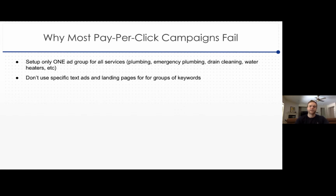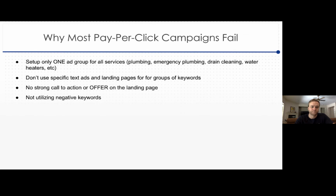They don't use specific text ads and landing pages for the groups of keywords. Remember we said quality score. If I want an emergency dentist in Glendale and I Google that, and the result that comes up is just dentist, that might not be exactly what I'm looking for. And if I click on it and it just says dentist, or even something irrelevant to my search like orthodontics, then you can have a low quality score and have it fail. Also, no strong call to action on the landing page.